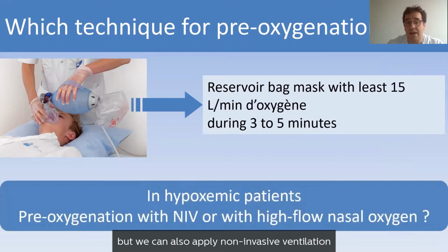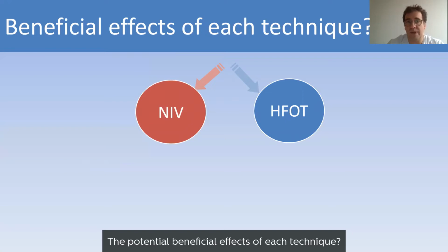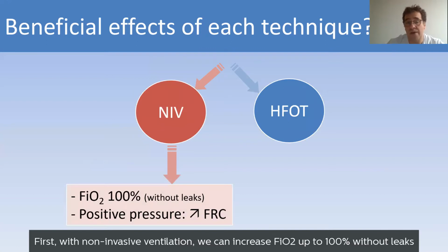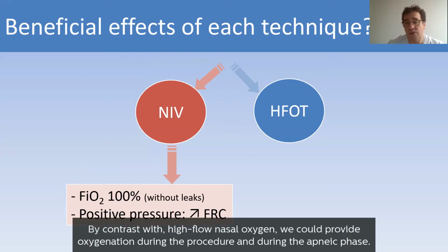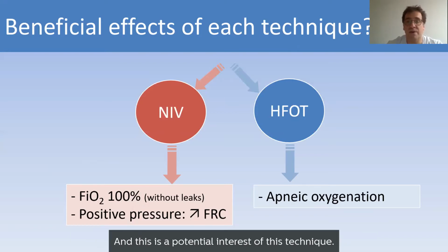But we can also apply non-invasive ventilation or high flow nasal oxygen to improve oxygenation and maybe avoid severe hypoxemia during the procedure. As for the potential beneficial effects of each technique, with non-invasive ventilation we can increase FiO2 up to 100% without leaks, and positive pressure may increase functional residual capacity. By contrast, with high flow nasal oxygen, we could provide oxygenation during the procedure and during the apneic phase. And this is a potential interest of this technique.